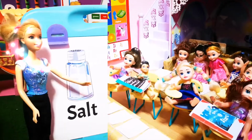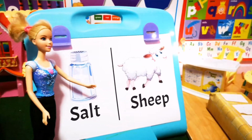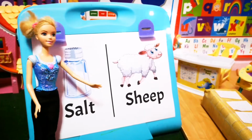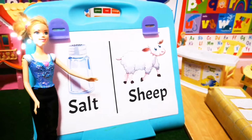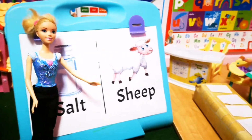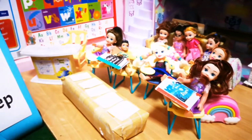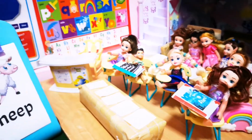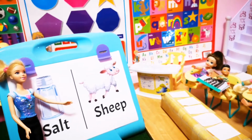Okay. So here is the next word, and the word is salt. And we use salt a lot for cooking. All right, now let's start pronouncing the word. Salt. Salt. Salt. All right, well done, students. Now let's move on to the next word.